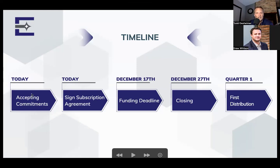So commitments today. Remember, it's 506(c), so you have to be accredited and sign the subscription agreement. Everything's in the portal, so do that as soon as possible. Funding deadline is December 17th. We're going to close no later than the 27th of December, and we'd actually like to close earlier if possible. Our goal is to close the Friday before Christmas, so I think that's the 20th or 21st.